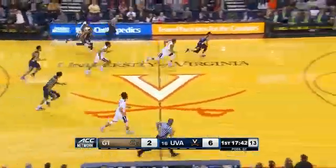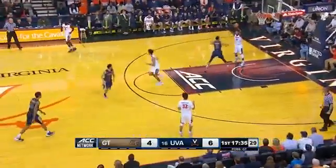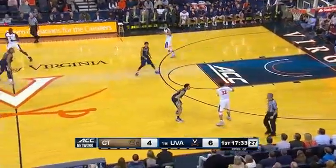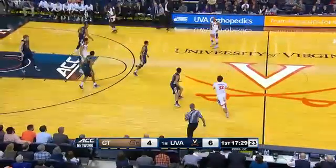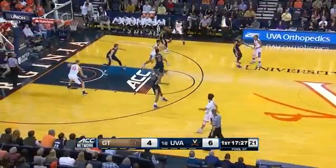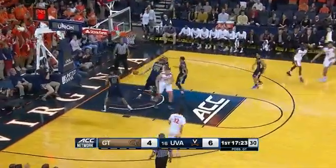Virginia turns it over, and here is Moore, another freshman for Pastner and the Jackets in transition. Justin Moore, averaging about 5 points against the league, pulls Georgia Tech to within a basket. And Georgia Tech, a team that labors to score at times. Easy transition baskets, that's something Josh Pastner talked about. They have to get easy opportunities and convert.